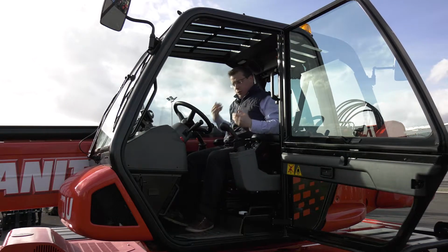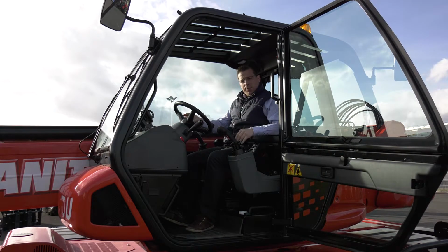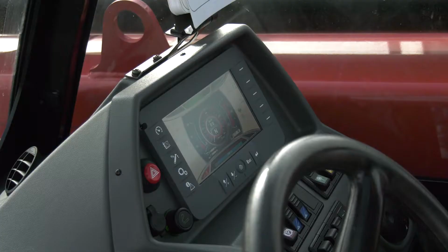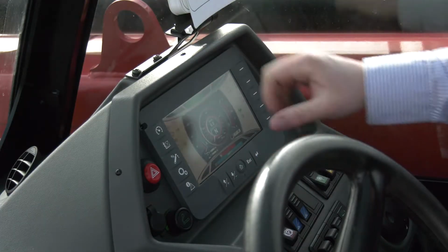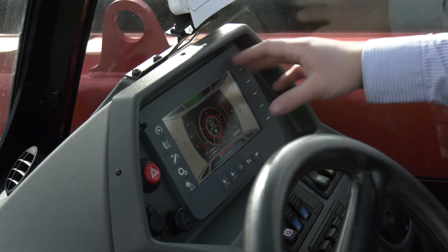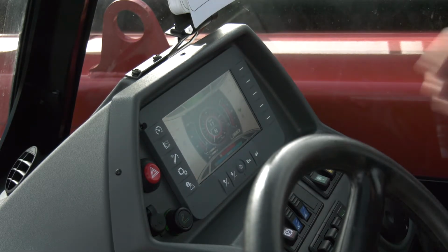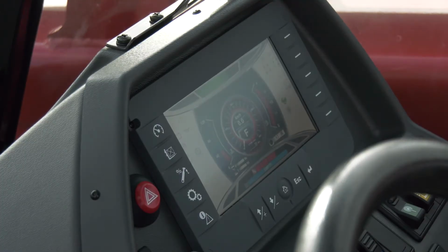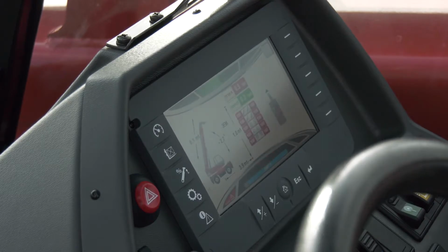Its driving position and the dashboard are inspired by the MRT 2150 Privilege Plus. The 7 inch screen shows all the elements and parameters of the machine. The different menus are automatic, bringing a perfect and intuitive readability.